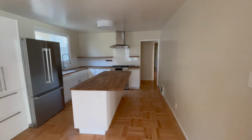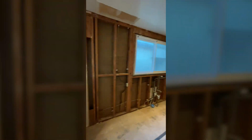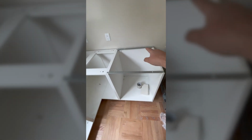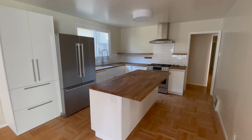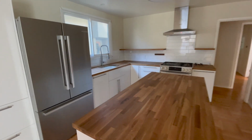And then the kitchen, I gutted everything, took out all the old tile, redid all the cabinets, put in the island, the electrical, the plumbing, all of that. Huge amount of work. There was literally over 100 IKEA boxes for all these counters. The countertops I got from a local lumber yard, just as raw slabs.